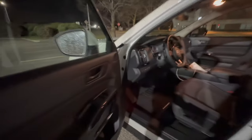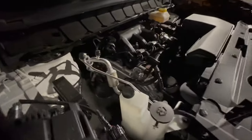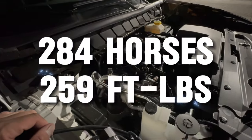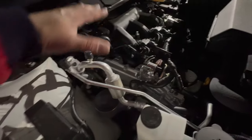I've never done a review at night. This would be my first one. I don't know what the spec is on this. I'll have to do my research, and I'll put up a graphic here with information on this engine. I like the fact that you can actually see the engine. There's no plastic cover in the way. Maybe they're going away from that.